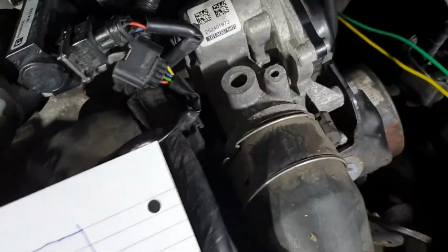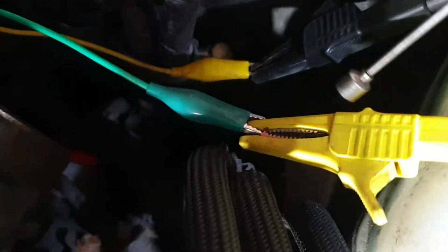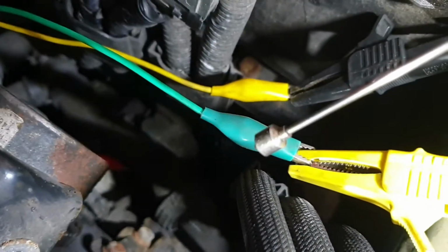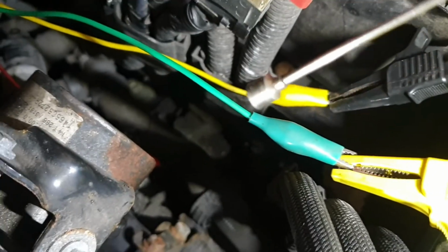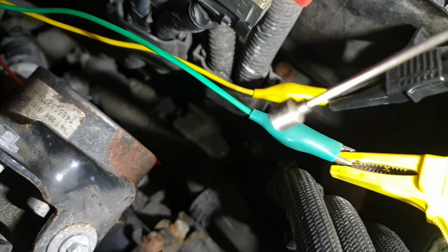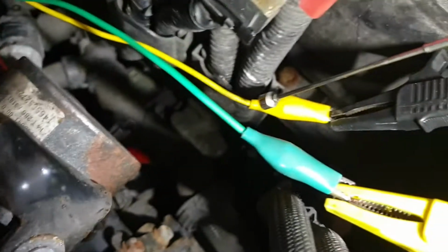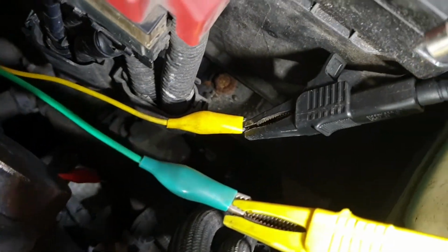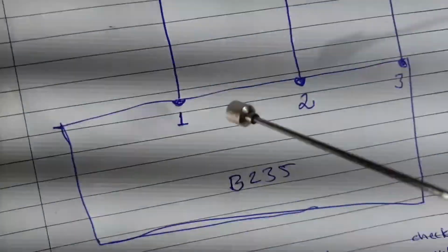Okay, as you can see, I have already connected the scope leads. The green lead, which is the positive lead of the scope meter, is connected to pin 1 at the sensor. That's connected here. And the yellow lead, which is the black lead of the scope meter, is connected to pin 2, or ground, of the sensor here.